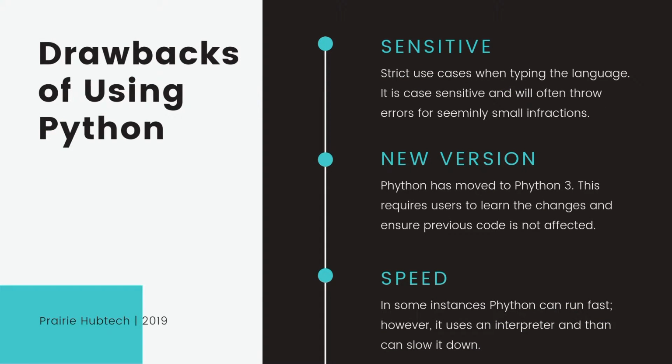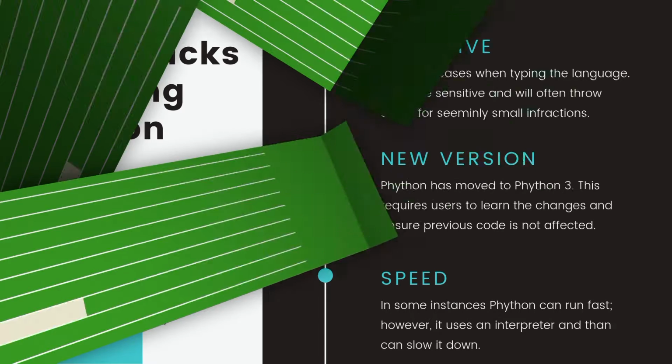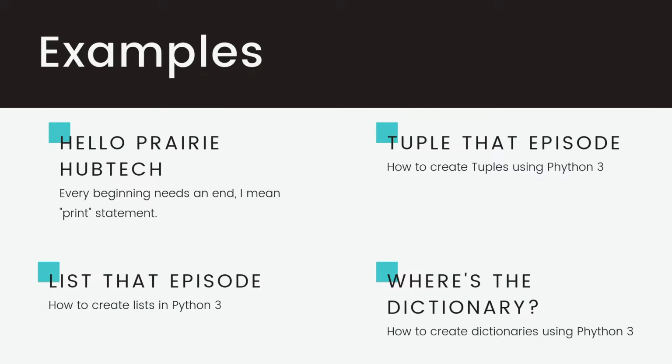Some of the drawbacks to using Python: it can be sensitive, and this is twofold. Some people think that Python makes developers lazy because there are so many add-ons. Others think that it's quite sensitive because if you tab or if your cases are different, upper or lower, it can throw off your code. Also, there are new versions. Right now we're on Python 3. For those that learned previous versions of Python, this can also be a drawback as they will have to renew their skills.